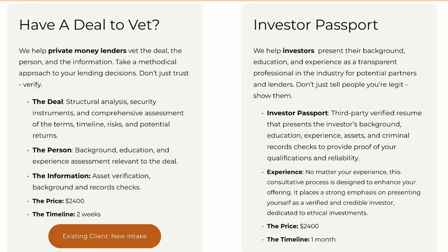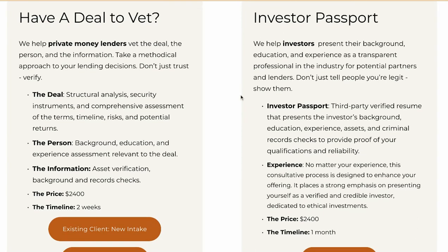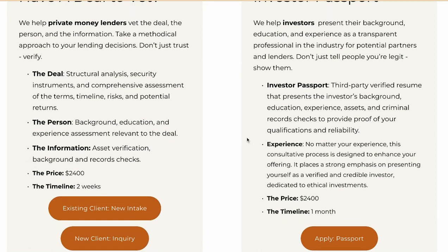Hello. So, if you are inquiring about the investor passport, I'm going to go over some passports right now, explain what it is, why the service exists, and how it's used. The problem is, you can tell people what your background, education, and experience is, but who knows whether that's true? How are people supposed to trust and verify your actual proof of performance? That is where the investor passport comes in.